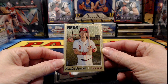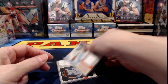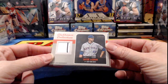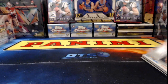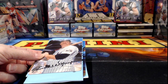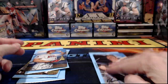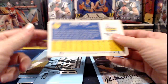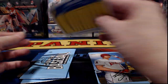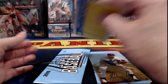There's that handsome 1/1 Superfractor for my Cincinnati Reds with one Scooter Gennett on it. Clubhouse Collection, Severino and the Yankees. Our last relic is Jacob deGrom and the Mets. And then our other box toppers, the last of our recap stuff here, our supersized cards, facsimile signatures printed on there: Thurman Munson and the Yankees, Shohei Ohtani and the Angels. That is Nolan Ryan for the Mets and the Orioles with Brooks Robinson.